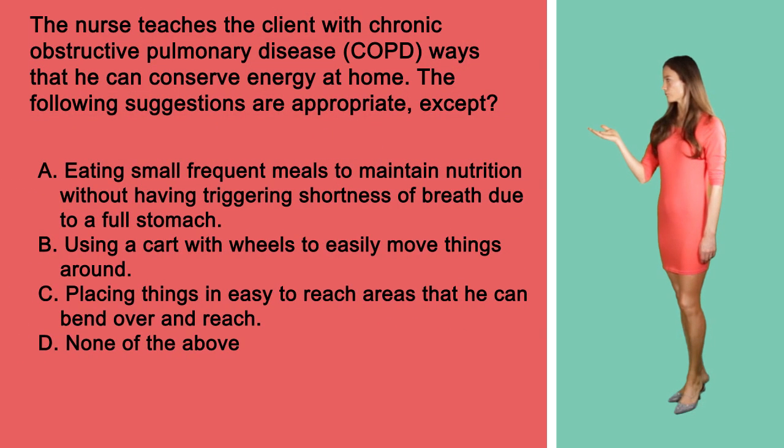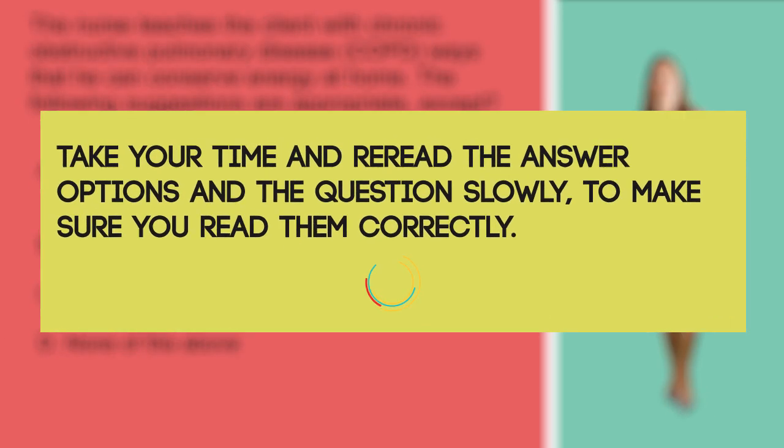A. Eat small, frequent meals to maintain nutrition without triggering shortness of breath due to a full stomach. B. Use a cart with wheels to easily move things around. C. Placing things in easy-to-reach areas that he can bend over and reach. Or D. None of the above.